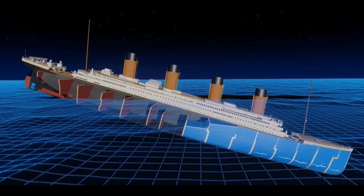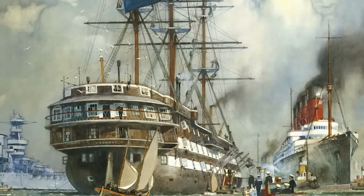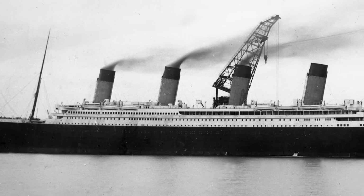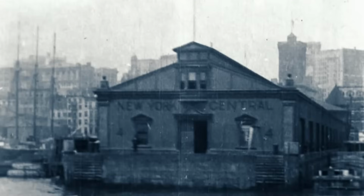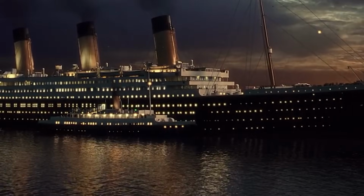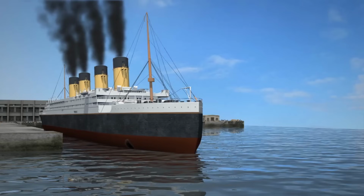But after the ship sank, some wondered if this close call with the SS New York was a warning that the Titanic should never have left. Photos from the Titanic's first trip show how popular and large the ship was, reminding us of a time before the famous shipwreck. But as the Titanic set off, another problem was brewing. A fire in the coal storage area.